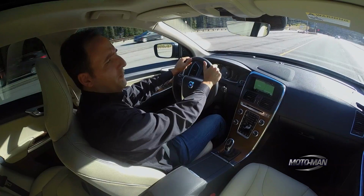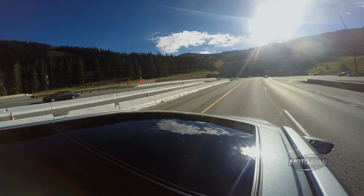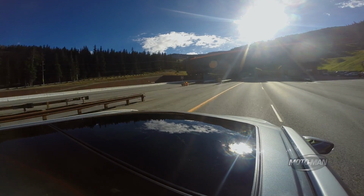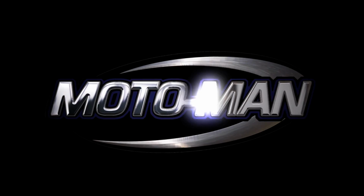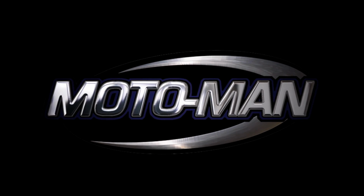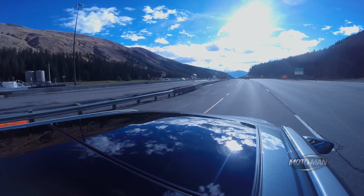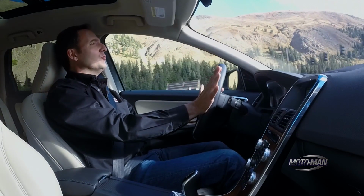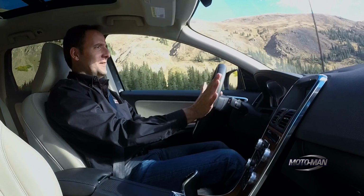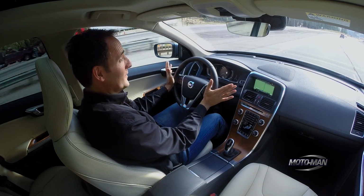So we're driving a Volvo, so let's do an Ask MotoMan and maybe a quick review of this new-engined old Volvo. And with that, we come out on the other side of the beautiful Continental Divide. I'm going to forewarn you on something here. I am ridiculously biased on this just amazing portion of the world here.